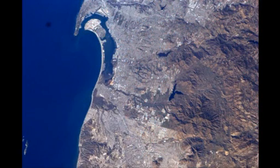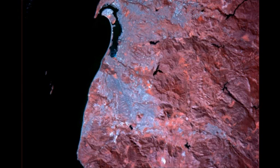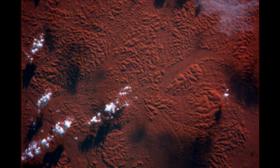This is San Diego, and you can see North Island, and you can see the border between San Diego and Mexico. And here it is in the infrared. Borders visible, the cities are visible, but all the greenery within the city shows up quite clearly in the infrared. So we're going to take a peek at some various cities.